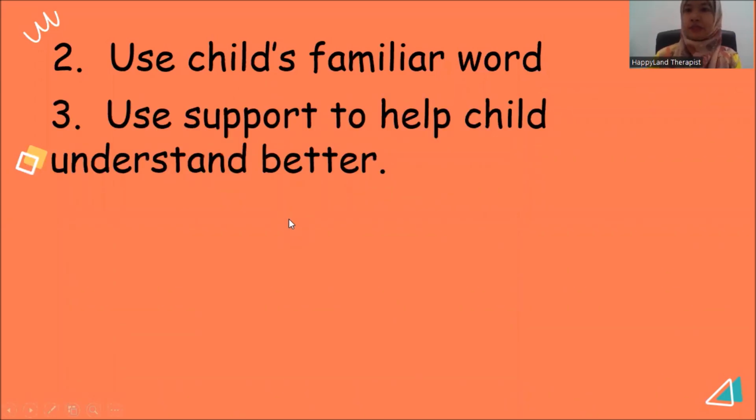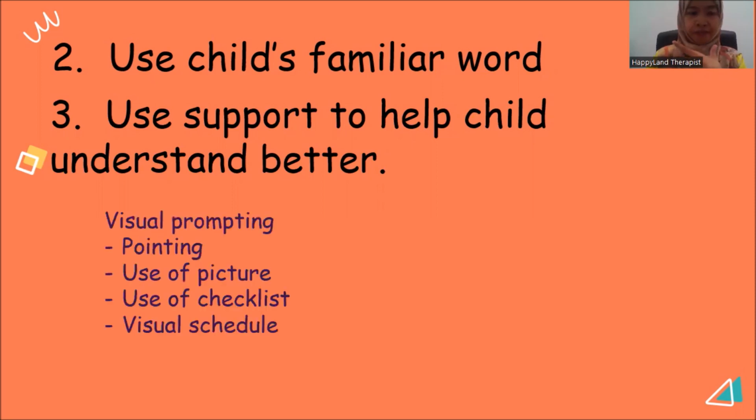Thirdly is to use support to help the child understand better. Remember the four prerequisite abilities that I shared before, which are hearing ability, attention, receptive language, and working memory. When they have difficulties with any one or more of those abilities, they need support, which we call prompting, guidance, or cues. One example of prompting is visual prompting. For example, the instruction is to keep the shoes on the rack.